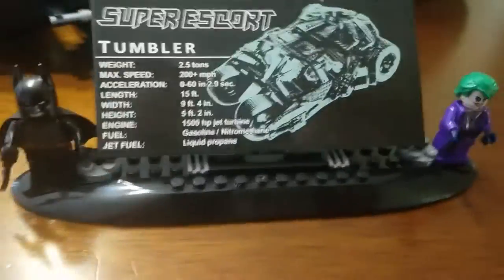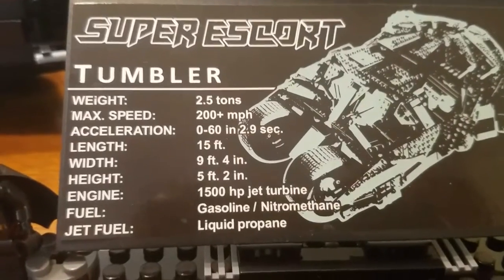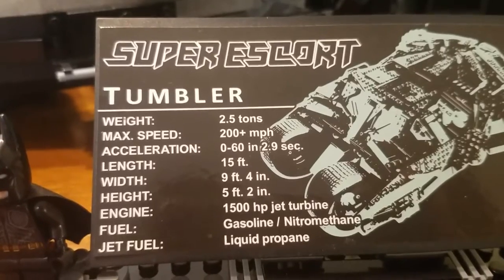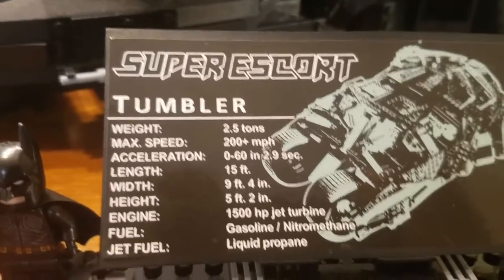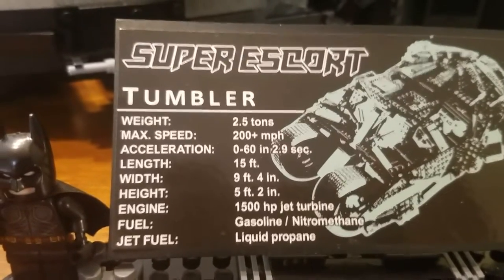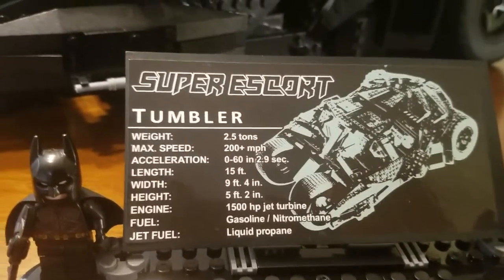It also came with this little nameplate, an information fact sheet about what it is, what it does, the speed, the weights. It says the height of the actual vehicle, if it was real, would be 5 feet 2. So it's not a very high vehicle. It's lower to the ground. But it's like 15 feet long and 9 feet wide. And it supposedly has 1500 horsepower. It's a jet turbine. So that's pretty fast if it gets out into the open ground or road.